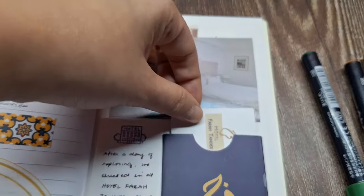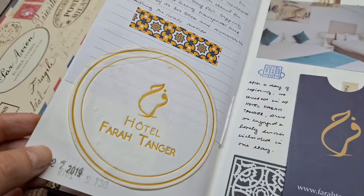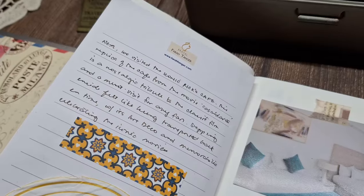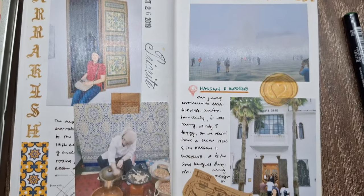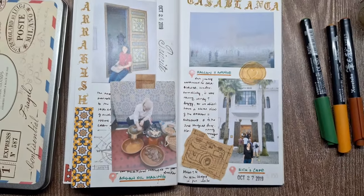Now, I have a question for you. Do you prefer to journal during your travels or after you return home? What works best for you in capturing those special moments?